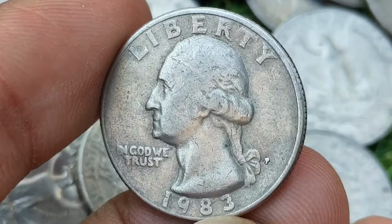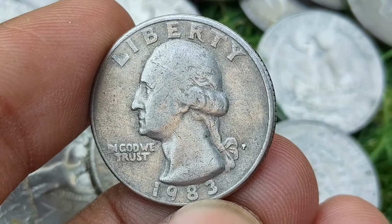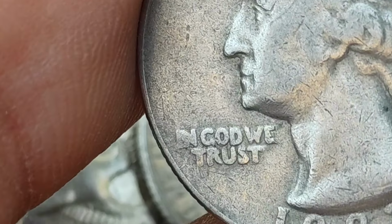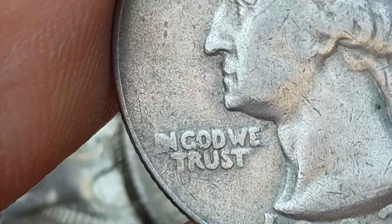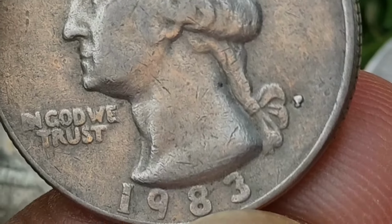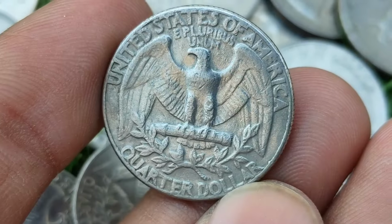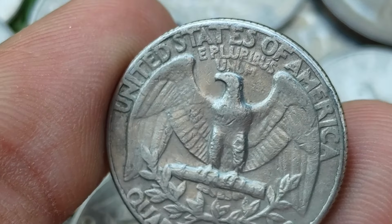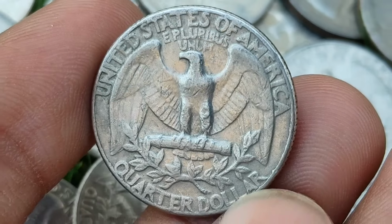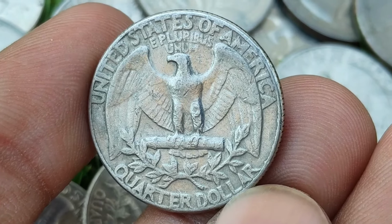Key signs your 1983 P quarter is valuable. Unusual surface defects. Look closer, it may be a die break or cut. Odd weight or color. Possible wrong planchet. Strange doubling. Might be a DDO. Wide shape or missing edge reeds. Likely a broad strike. Crescent-shaped clip. Clipped planchet. Rule of thumb: anything that looks off on a 1983 P quarter is worth a second look.